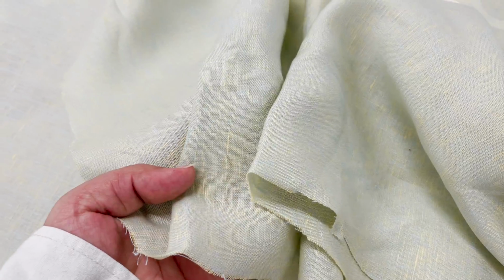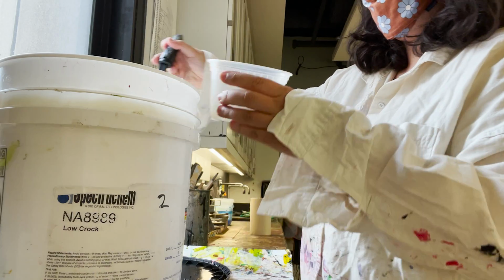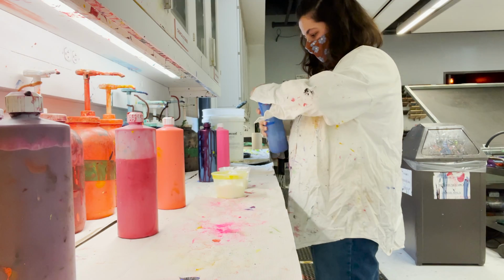In my screen printing class, I brought some yellow and green linen fabric to print my silly flower design on. Our assignment is to create a 2-color floral that covers 70% of the fabric, and we need to print it in 2 extremely different colorways.